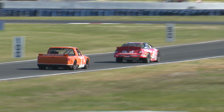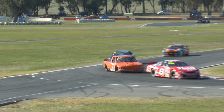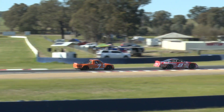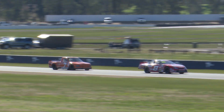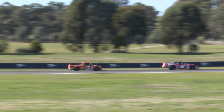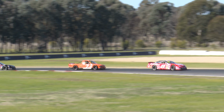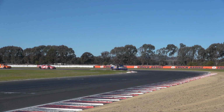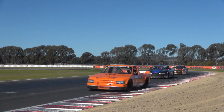Having said that, it does have legitimate Winston Cup NASCAR history from the late 90s and early noughties, and also over here as well. And it really was the catalyst behind this category. This is the very car that really started the surge of the Australian Stock Cars Championship. So that really is the car that we got to thank for all of these being here today.